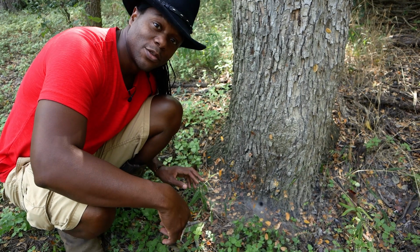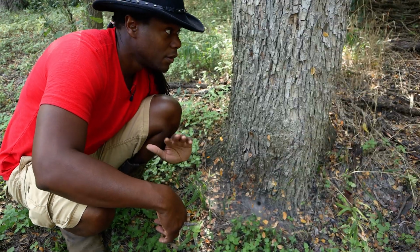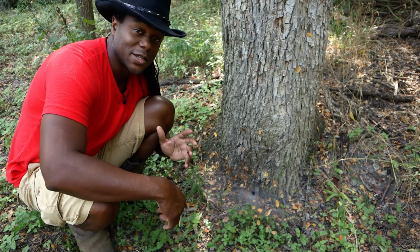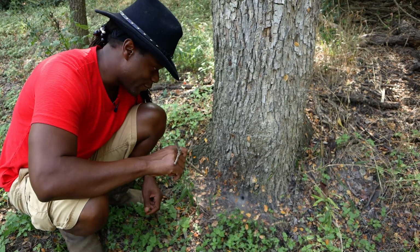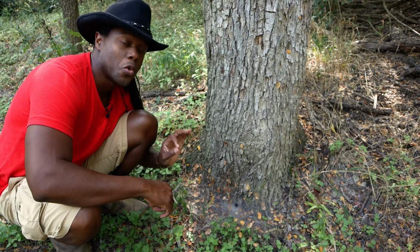A lot of these get confused with wolf spiders. Wolf spiders don't do this. Wolf spiders just hunt, because they're really, really fast and they can see really, really well. But funnel spiders, they don't have to do none of that. All they gotta do is just sit and wait.